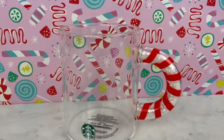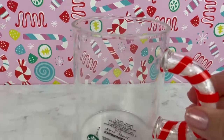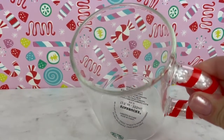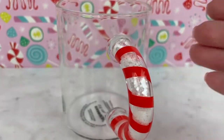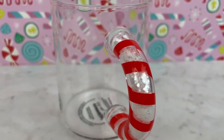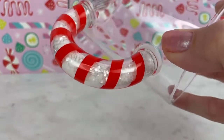I'm calling this our glass mug with sparkly candy cane handle, because even though the mug is just a thin clear glass, the handle is really where it shines. It's got white little sparkles or glitters on the inside, and then the outside of the handle is wrapped with a red stripe, so it really looks like a candy cane, and it's a little bit flashy and sparkly. It's so cute.